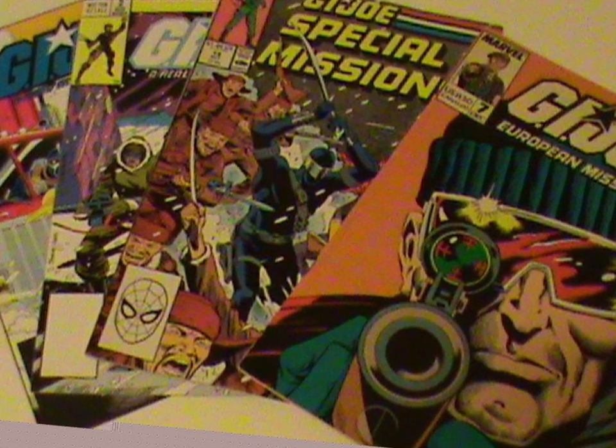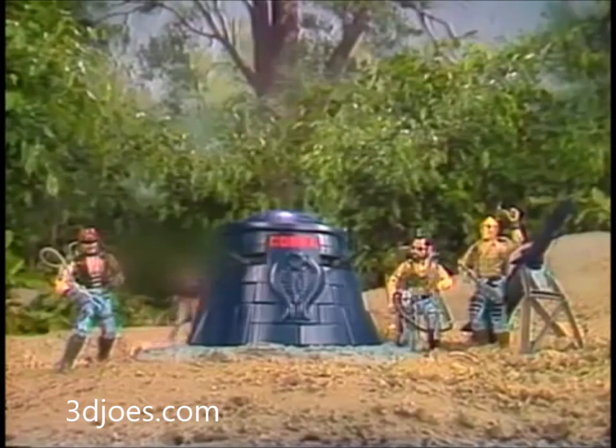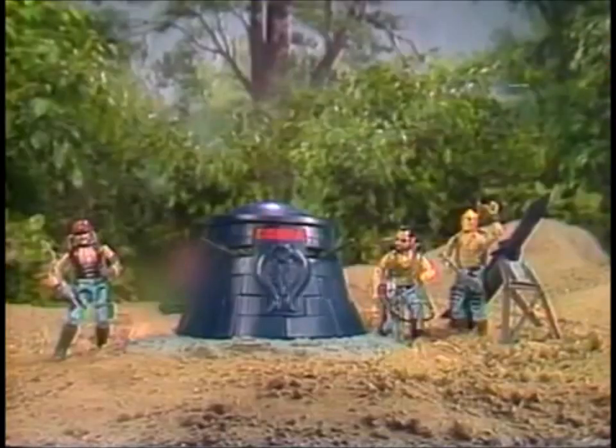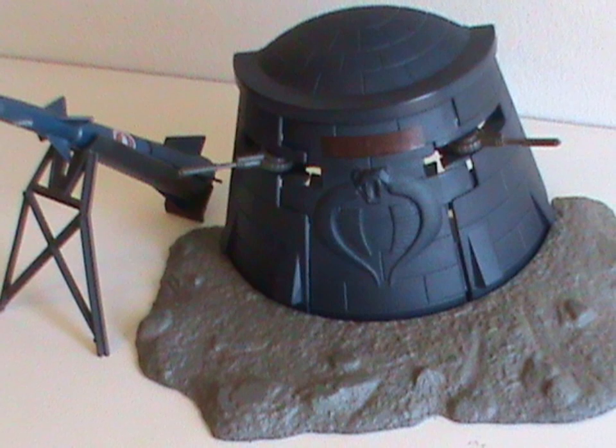The bunker did get part of a commercial dedicated to it, but no animation. It had kids imagining they were G.I. Joe sized, or that the toys were life-sized. It was weird. And that was the Cobra Bunker.